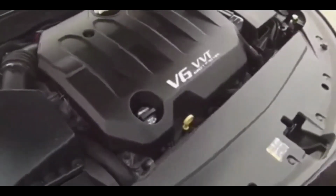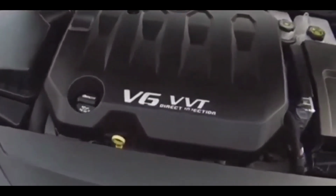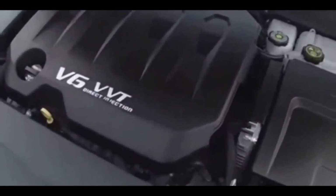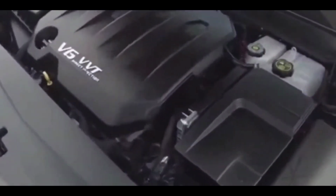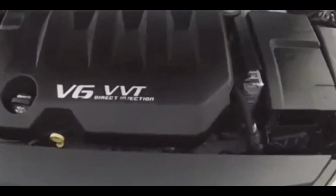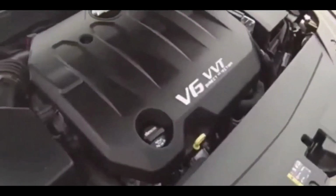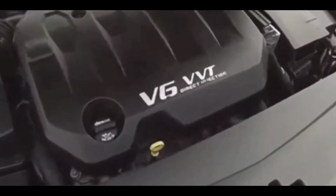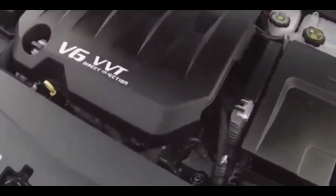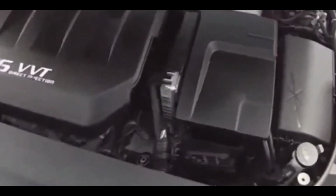I was able to drive it to AutoZone, bought another relay, and popped it in. It works. It's been working since. So it was the starter relay that was the problem. I just want to tell you guys that I did hear the click. I think the relay was working, but it was malfunctioning. That was the main problem with the relay itself.